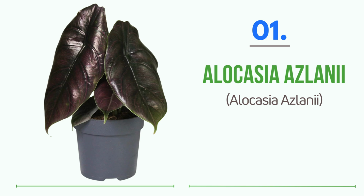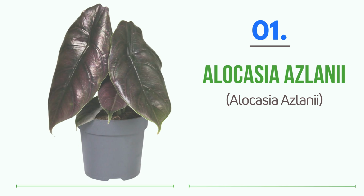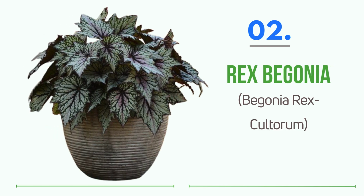Think of it as your affordable statement plant that looks way more expensive than it really is. For anyone starting their indoor plant journey, this one gives maximum aesthetic with minimum effort. Begonia is that budget-friendly showstopper you grab when you want color and texture without spending a fortune.